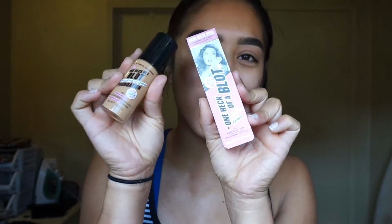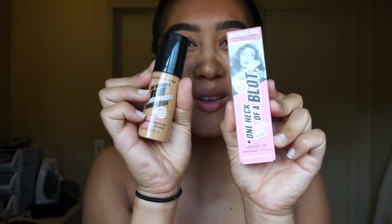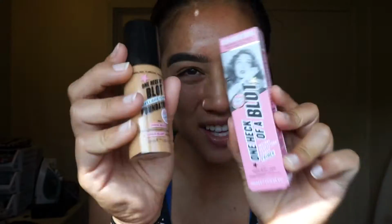They're available at Ulta right now, which is the One Heck of a Blot line by Soap and Glory. Is it Soap and Glory? Yes, by Soap and Glory, and I'm so flippin' excited. I already tried these products, but I just didn't really focus on how well it worked. I just put it on my face and left because I was so excited.